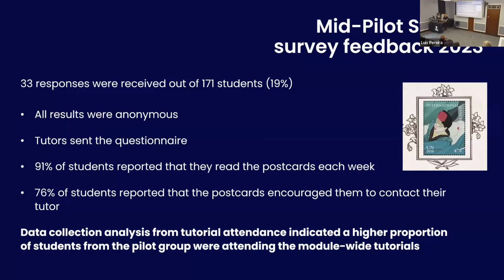We also did a mid-pilot survey with our students. We had 33 responses out of the pilot group. There were 171 students in those groups at the time, so we had a 19% response rate. In reality, it's a bit higher than that. We get what's called passive withdrawals, where students are still on the course but not actually actively participating, so it would have been a little bit higher than that.